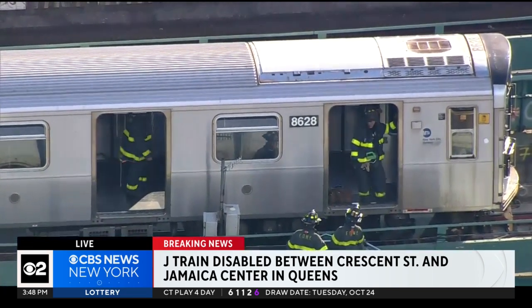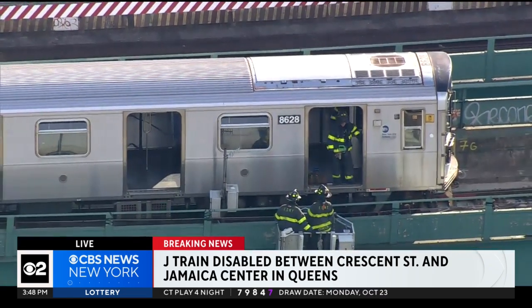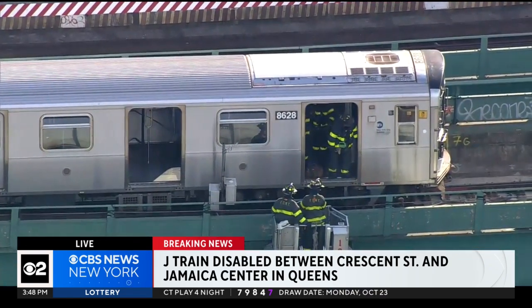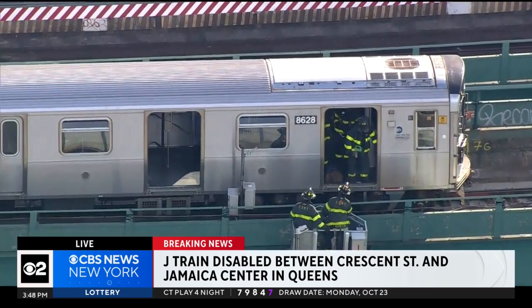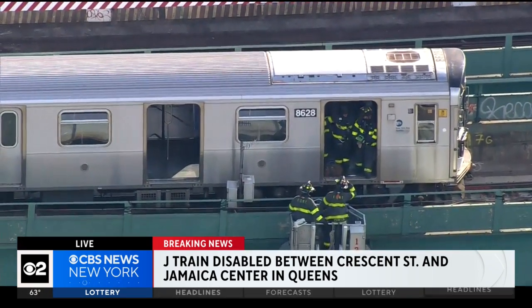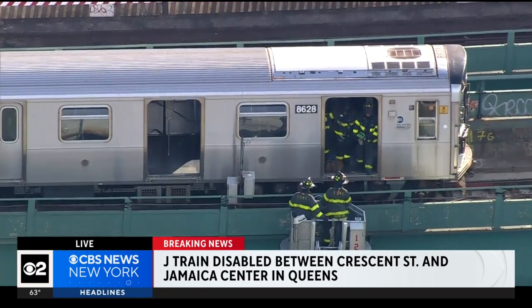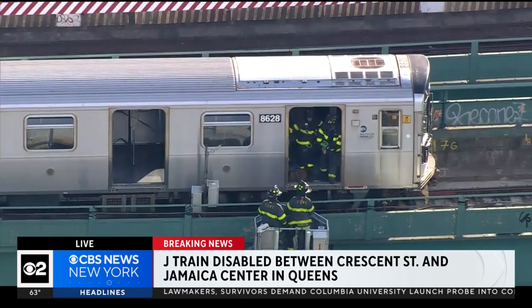And obviously, they've done their assessment now of the passengers on board the train. That would be the primary function for the FDNY at this point, is passenger safety, making sure everybody is doing okay inside those cars. And like I said, we saw the MTA people doing their assessment of the train, trying to figure out what the situation is with that train.